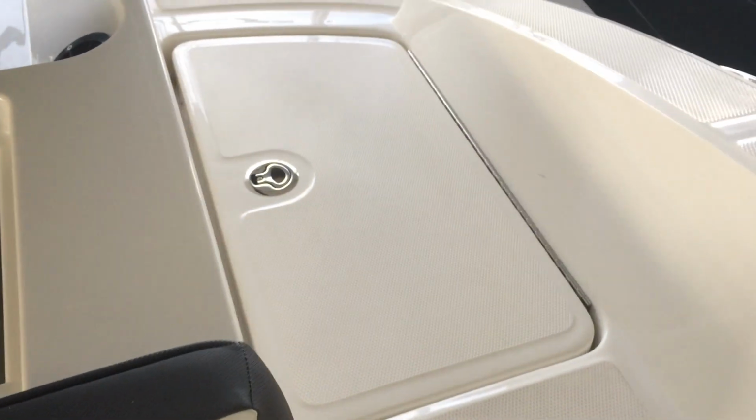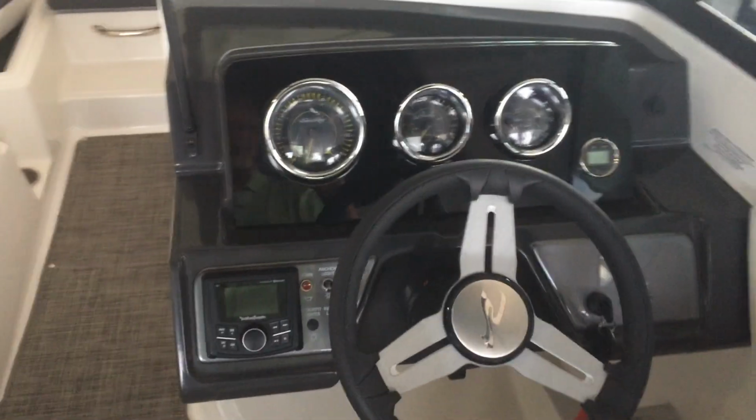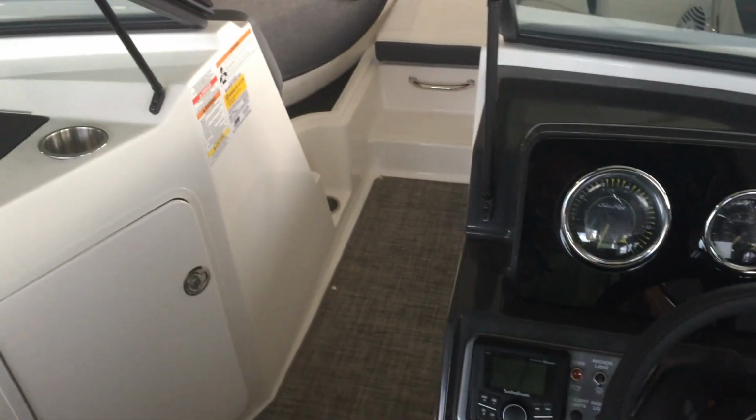And then here in this seat you've got a built-in cooler, and below that compartment right there coming in, there's another carry-on cooler. So as you can see, Sea Ray builds a great boat, and this little 190 SPX is just a terrific boat. We've got great storage here as well, so you can see inside.